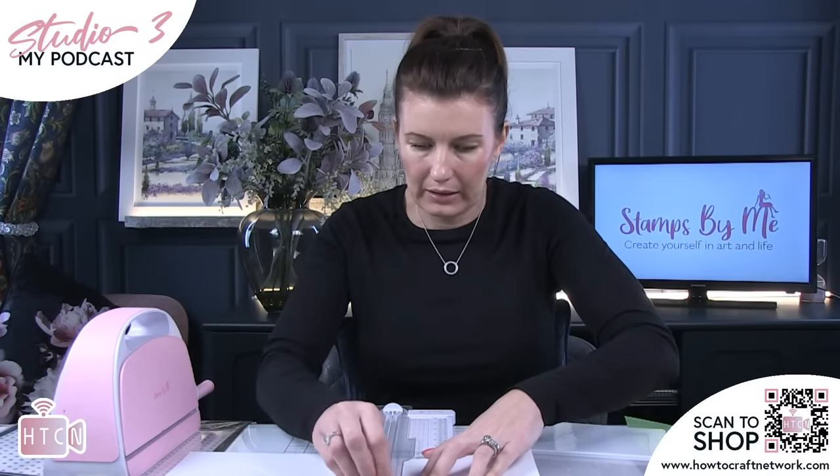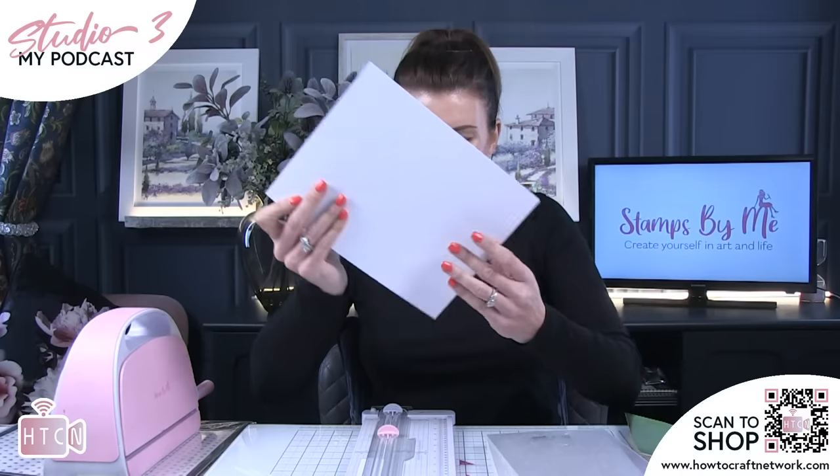And then I think, so that's for my rectangle one, and then we'll get the square one. We'll cut one of the square ones as well. I think we'll do the sweet pea. I love the sweet pea. Don't really see much of sweet peas, do you?